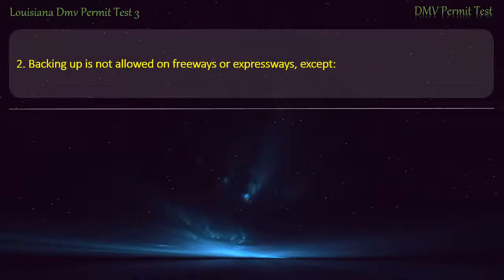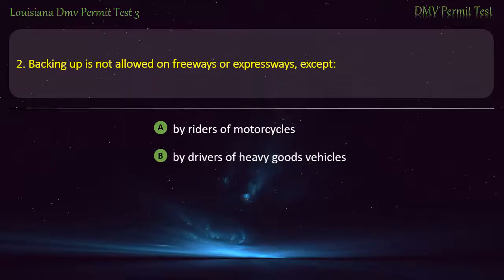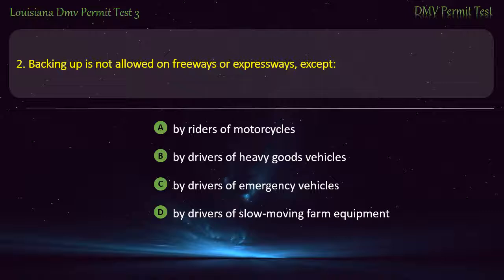Question 2. Backing up is not allowed on freeways or expressways, except by riders of motorcycles, by drivers of heavy goods vehicles, by drivers of emergency vehicles, by drivers of slow-moving farm equipment. Answer. By drivers of emergency vehicles.